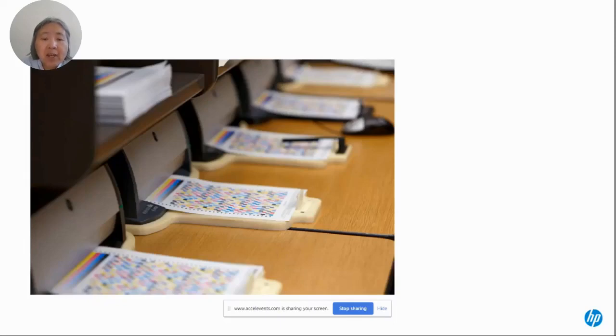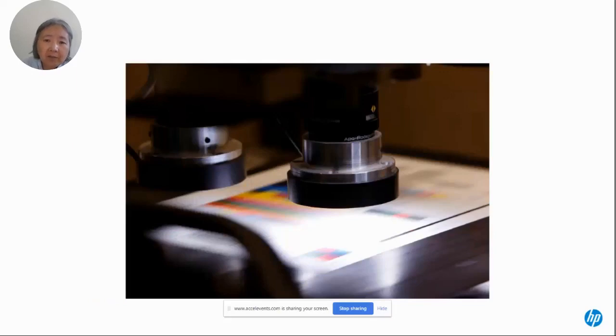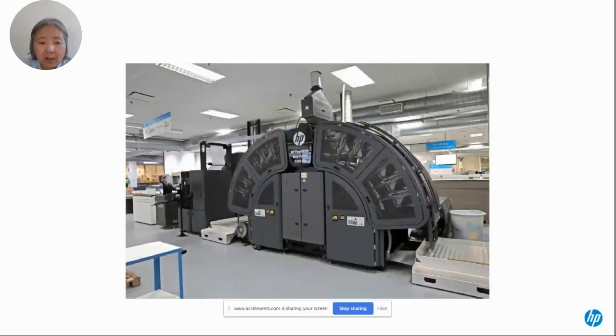What classical computer vision finds challenging is how to handle custom prints. This shows an inspection system that we're using to grade print samples. When it comes to custom prints, this is where artificial intelligence really comes in. So we deploy, this is a product called the WebPress, the page-wide WebPress.